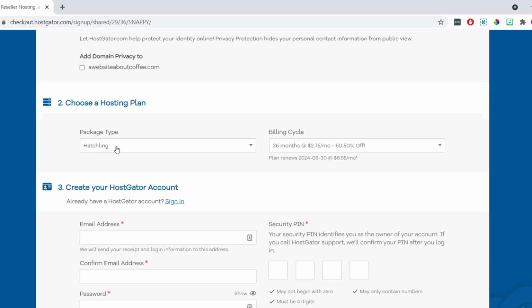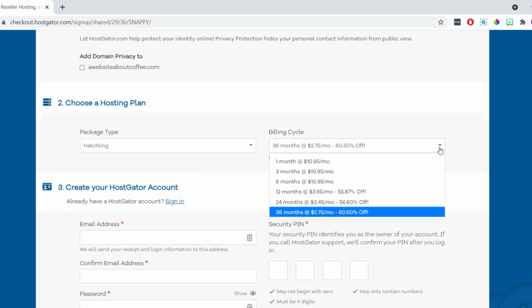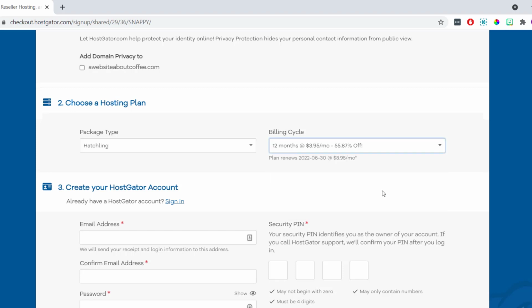In this example, I went for the hatchling plan, so this is correct. And then here on the right, we can choose how often we'd like to pay for our hosting. Now, this is going to depend on how much money you have to spend on your website, but I would recommend setting this to 12 months or higher if you can. And not only because there's a great discount compared to monthly billing, but we also get our domain name for free if we go for 12 months or more up front. So it really is something to think about. And with that being said, I'm going to set mine to 12 months.